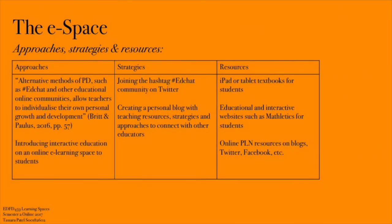Teachers can approach the eSpace by using online PD to enhance their teaching and therefore positively impact their students' learning. They may also introduce interactive education in an online environment to their students so that they can develop their own knowledge in the same way. Teachers may use strategies such as joining EdChat or creating a blog to connect with other educators and further their knowledge to enhance their teaching. Teachers may use resources such as digital textbooks, interactive websites, and PLN resources for guidance and information.